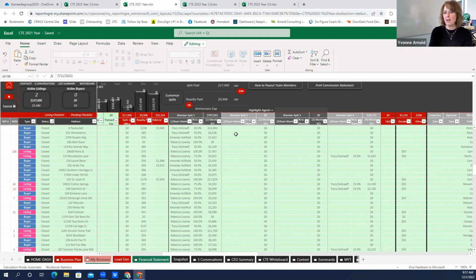I don't have to put Rebecca over here for the other 50 because in the business plan, the other 50% is going into the company. Program's already built like that. But if, let's say, Tracy is going to work and get 25% of this deal, Rebecca, I know, has a deal where if you bring a sphere of influence listing to the team, Rebecca's the lead listing agent, she pays a 25% referral to that buyer's agent who brought the deal in, even though she's the main agent. So that's where you're going to put member split number 2. Or if you have an admin, the admin might get a $500 bonus on a deal. You'll put them in member number 2, and then you'll put $500 in.